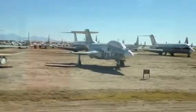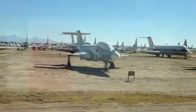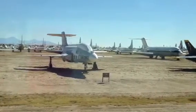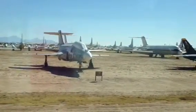In the fighter, interceptor, ground attack role, sat nuke alert all over the world. About 12 countries around the world flew it, some still do to this day.